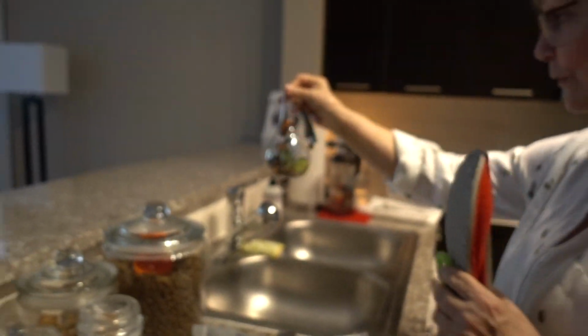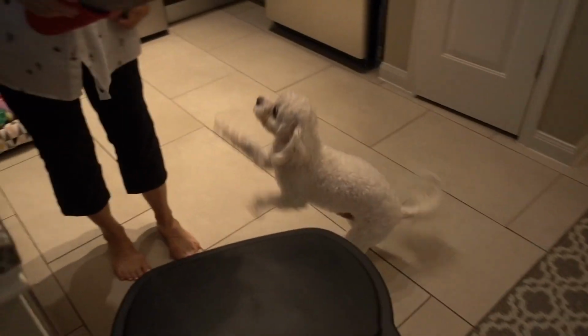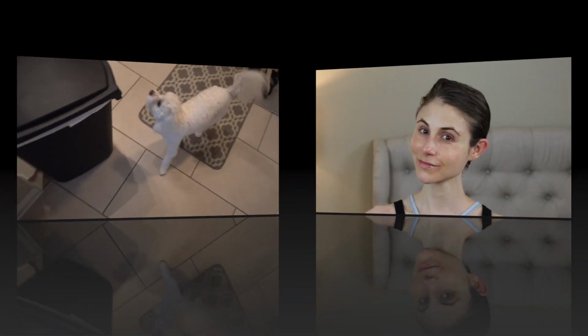I hope he likes his new home. Oop, I'm gonna put him on the shelf there. Tybee might think that that's some sort of challenge. Tybee, am I supposed to get that out?